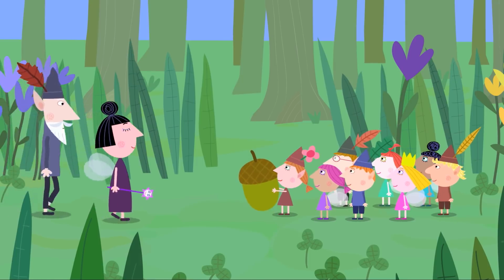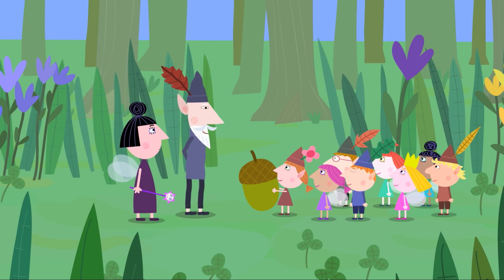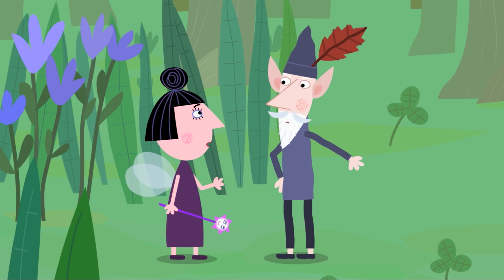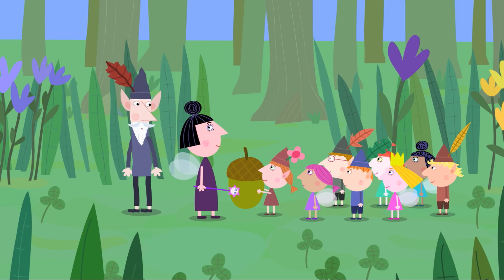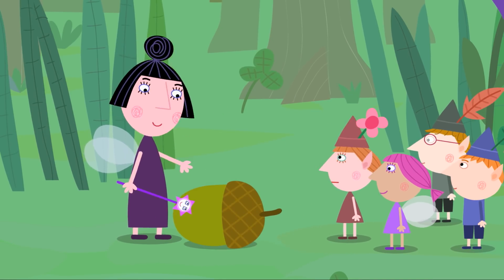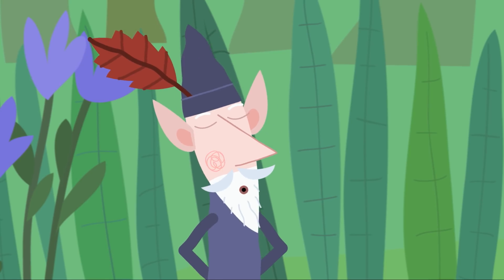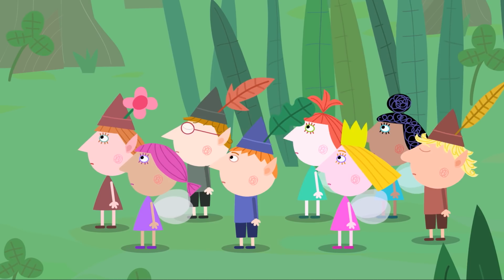Look! An acorn. Now, what does an acorn grow into? Is the answer an oak tree? I was asking the children. Yes, yes, but an oak tree is the right answer. What the wise old elf is trying to say is that this little acorn will grow into a huge oak tree. Ooh! Cool! Can we see it grow now? Oh, it will take years and years to grow into a tree.